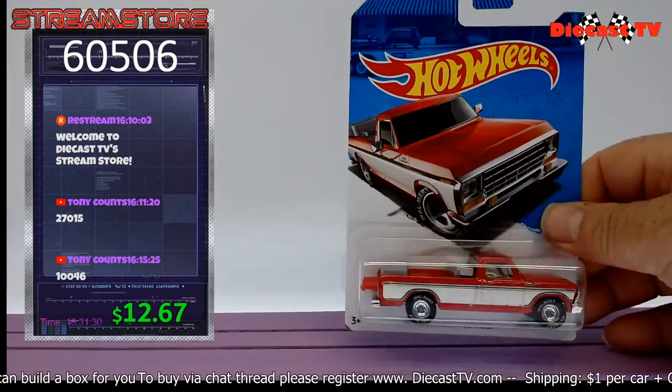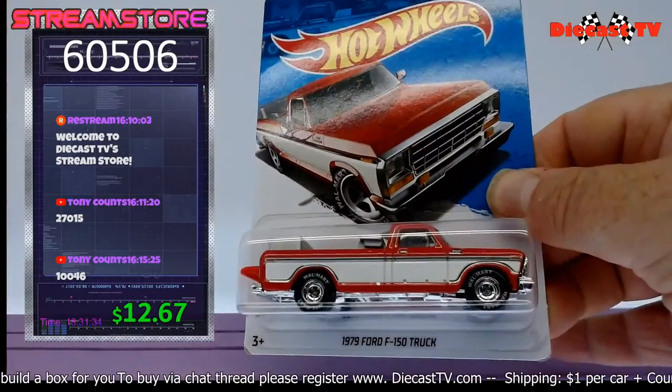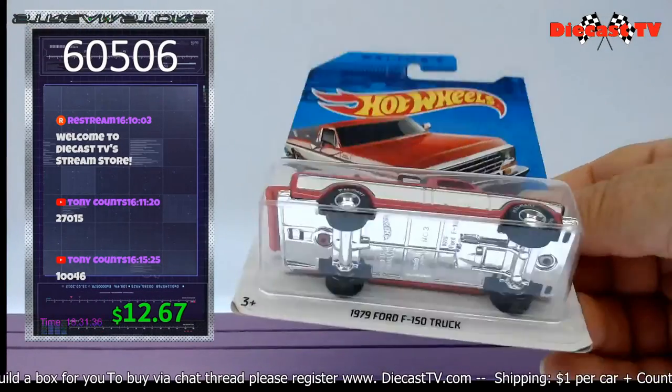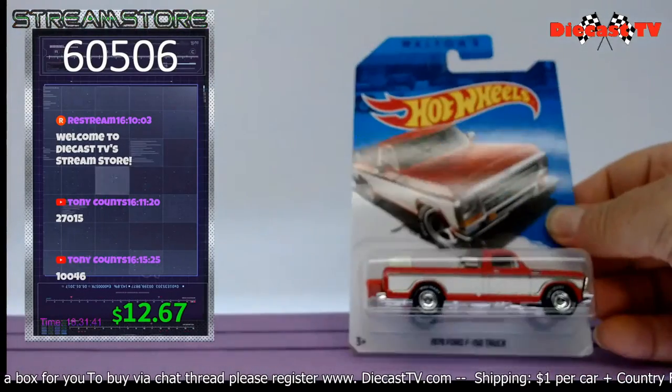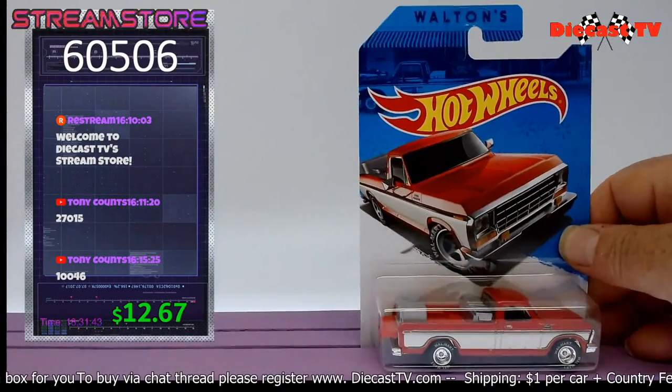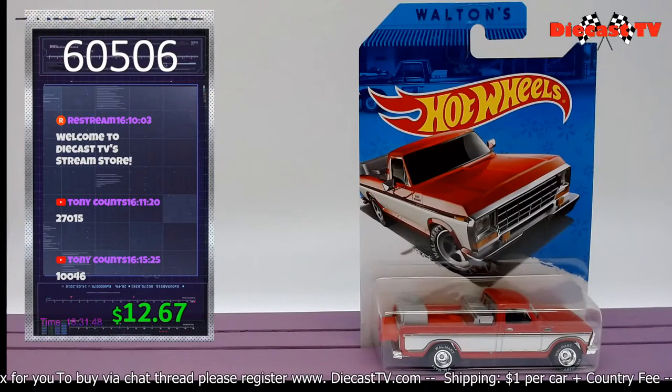Sam Walton's pickup truck, 1979 Ford F-150. Look at the Walmart on the tires, all written out there for you. Real Riders. Even a place where his dog went. That's Sam Walton's truck. If you want to pick up this item, all you have to do is type in 60506 and it's yours.